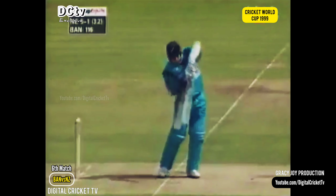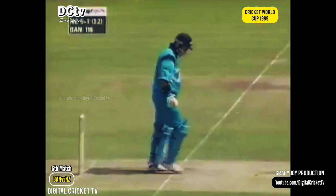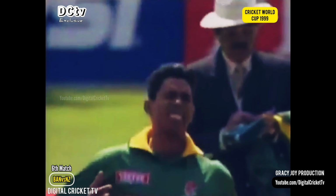Well, that is not a good play from Craig McMillan. He's that type of player that likes to dominate at the same stage. If you keep playing like that, you can just surrender your wicket as well. Nathan Astle's already done that. And Munjirul just a little bit wide, but the ball just came back a little bit off the seam and went between bat and pad.